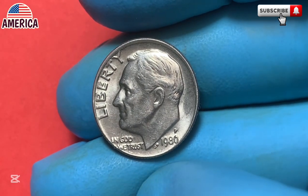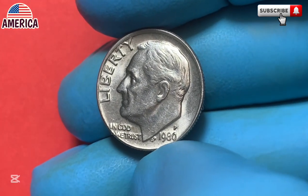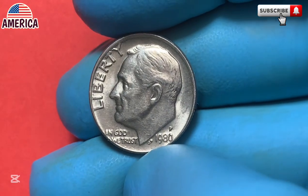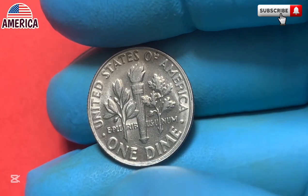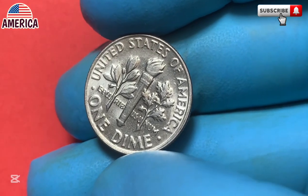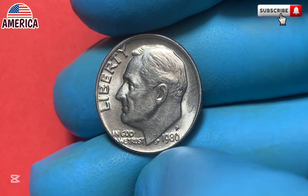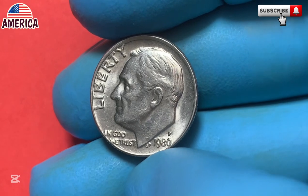In fact, a well-preserved 1980P Roosevelt dime, or even one with a rare minting error, has been known to sell for an astonishing $43,000. Yes, you heard me right, $43,000 for a dime that was originally worth only 10 cents. It's hard to believe that such a small coin could fetch such a high price, but it's a great reminder that coin collecting is about more than just the year a coin was made. It's about condition, rarity, and sometimes a little bit of luck.